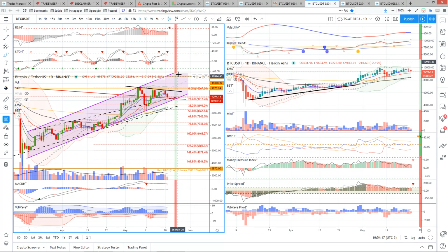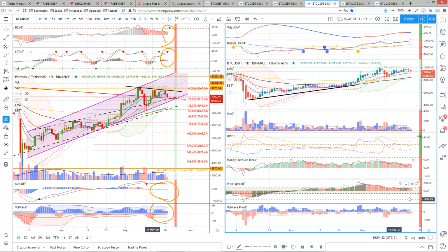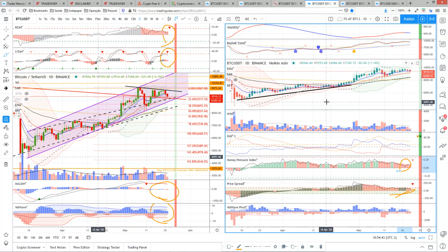Okay, stochastic wants to go down. Relative strength is negative. The MACD, which is a hard guy to give a signal, is giving negative, and the positive wave is fading. Not to mention spread price and money pressure. So I would say that today we are with a negative mood.